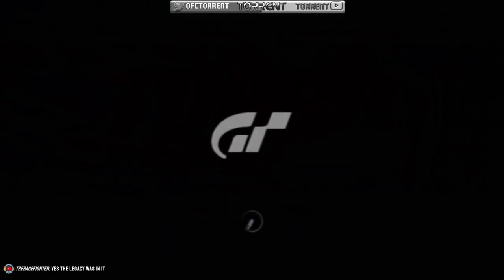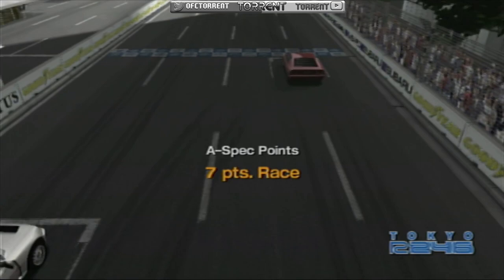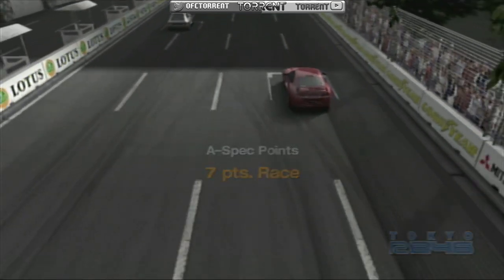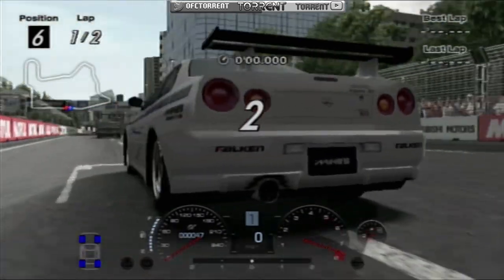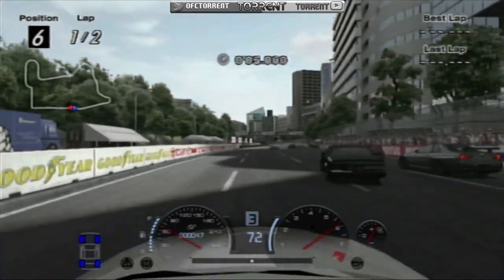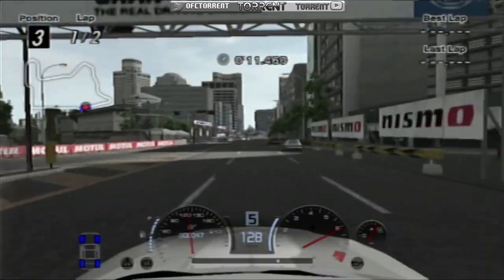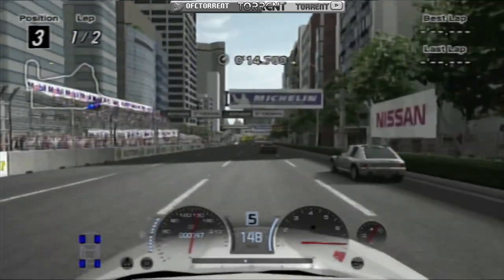So, Route 246. Yep, the Buick Grand National was in it. In fact, the Buick Grand National was in this as well. So is a Toyota Supra. Oh, it's reverse. Bye.